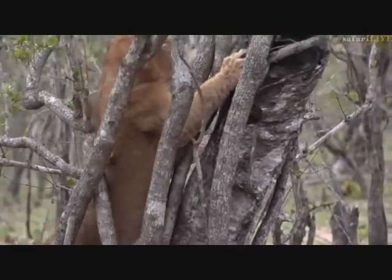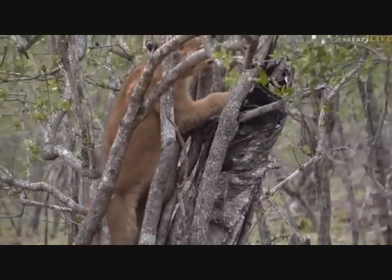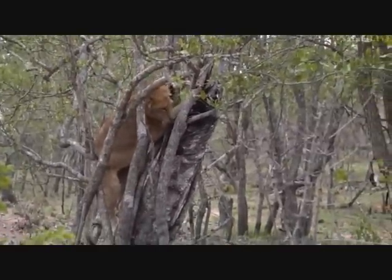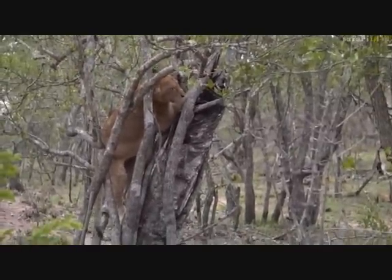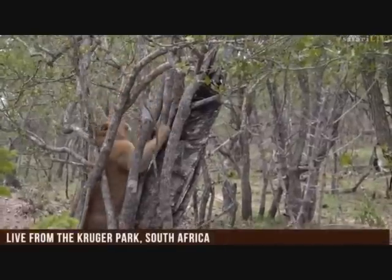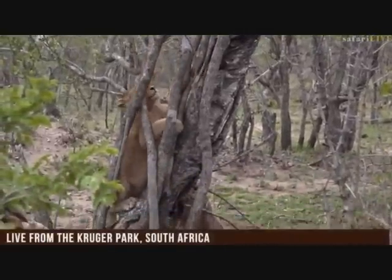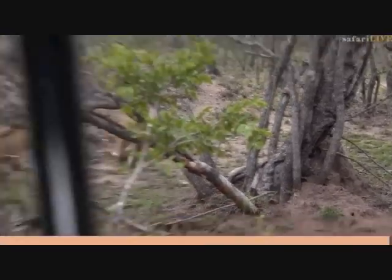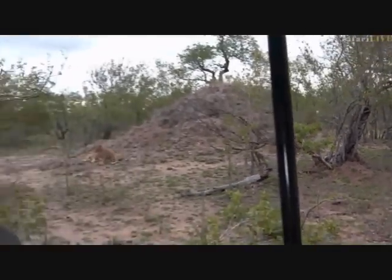And have a look at this. These cubs have woken up and they're starting to move around. And this one's climbing the tree. Look at that. So anybody who says lions don't climb trees, you are mistaken. They do indeed. Not very well though, but as you can see, they do indeed climb trees. Not quite like a leopard, however. But they're very, very active.